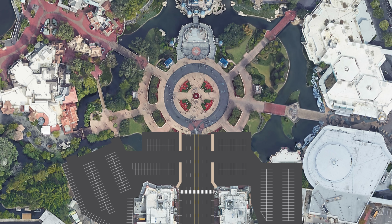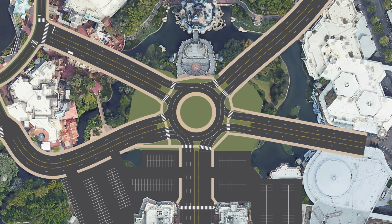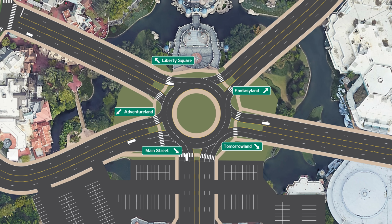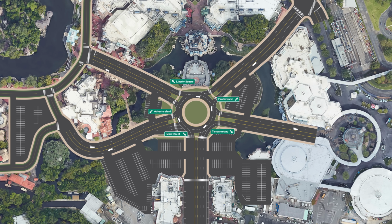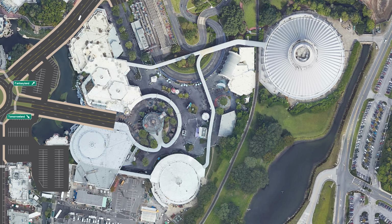We also need to figure out what to do with the road itself. This is the point where you branch off to different sections of the park, so we need to create a way to distribute all of this traffic. With it already being a circle, let's make it a roundabout, which will help to make sure all of the vehicles stay moving efficiently. We'll add some signs as well to make sure people know where to go. We can fill in the rest of the space around it to get those extra parking spaces. So far, this is looking great. We have a strong start to make sure we won't have any traffic backups and plenty of places for people to park. Let's keep going over to Tomorrowland.